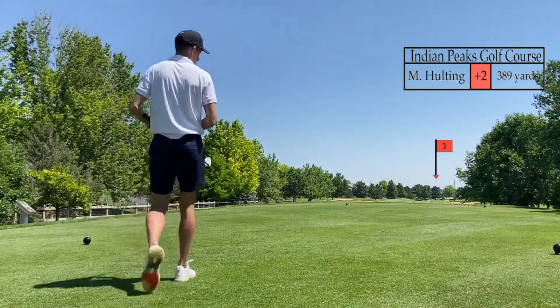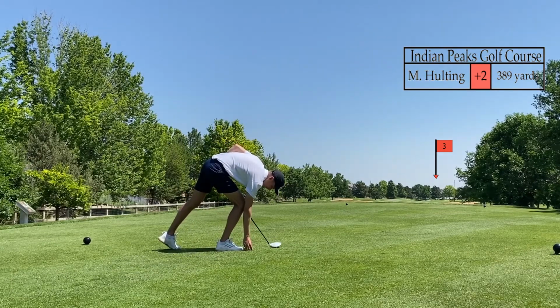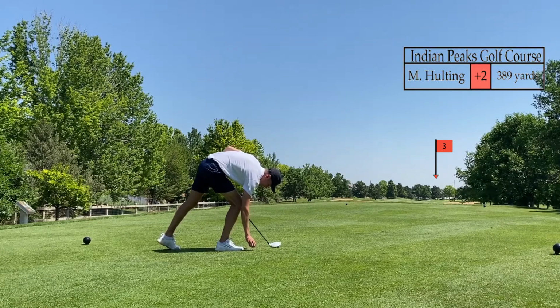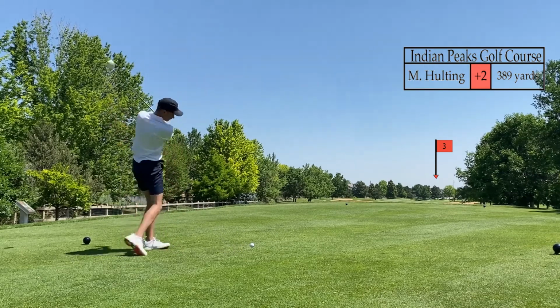The third hole is another sharp par 4, playing 389 yards. Out of bounds all the way up the left, and a fairway bunker on the right side that is gettable for me, so I have to watch out for that. I'm just trying to hit this right up the right center of the fairway and give myself a good angle into the green.